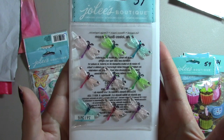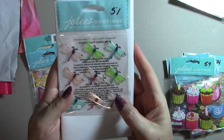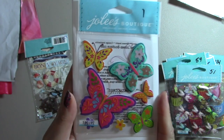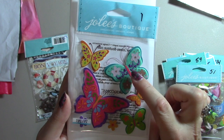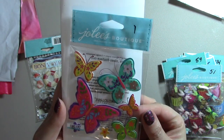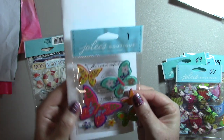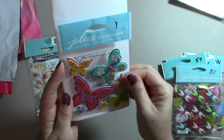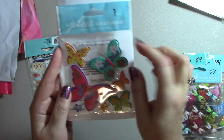And these dragonflies are super cute. They have some bling on them. Would be great for little embellishments. And these butterflies, I already have, I think, a plan for that one. So pretty. They have felt. Not all of them have felt, but some have felt and some are cardstock. Very, very cool with metal antenna.